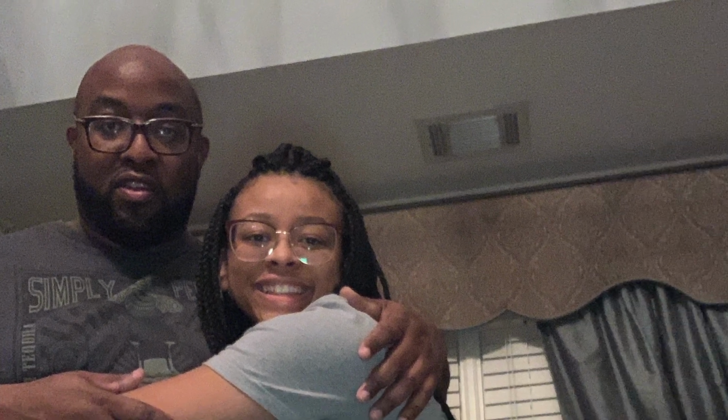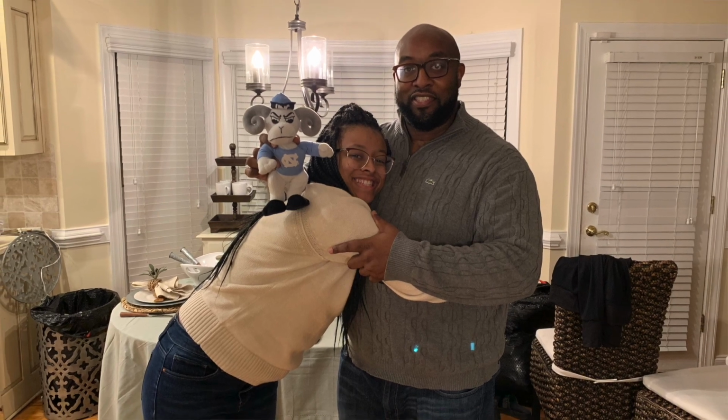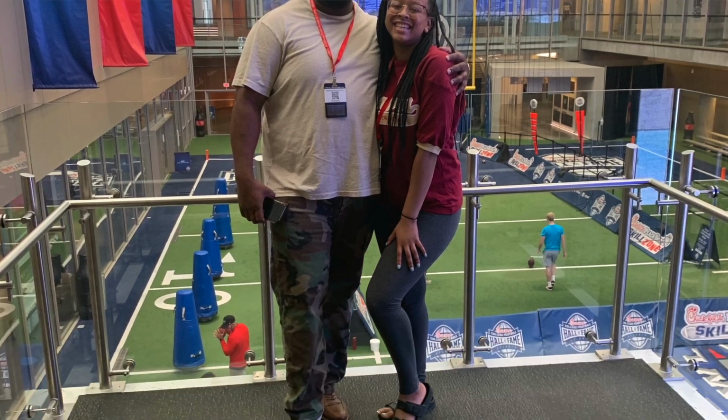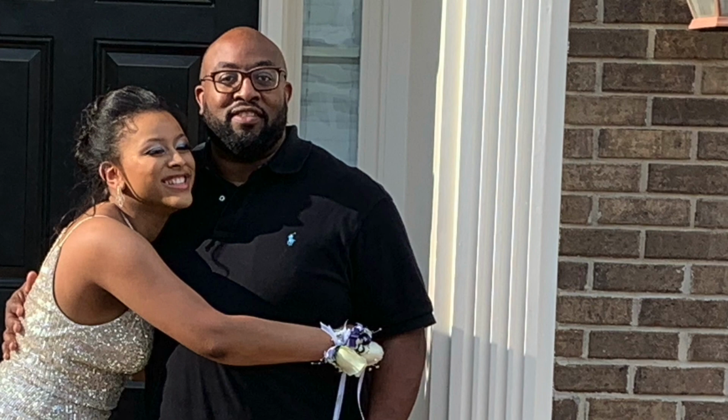And ever since then, from that point all the way up until now, every Wednesday they would hug, and then they would take a picture. She has a little snapshot of them every single Wednesday hugging each other. And so for her graduation party, we wanted to put together a little collage to play on the big screen, all of the hugs that her and her dad had throughout the last 2 years.